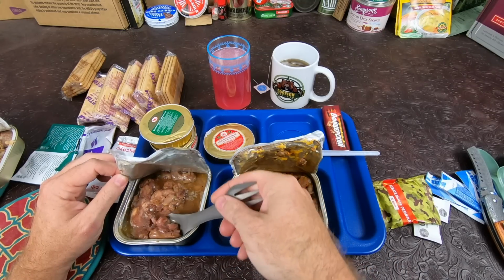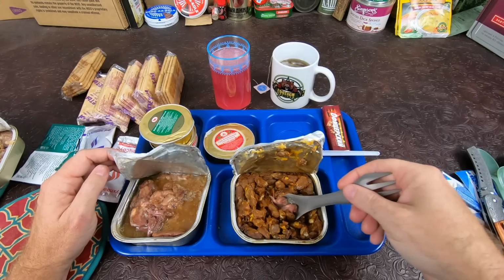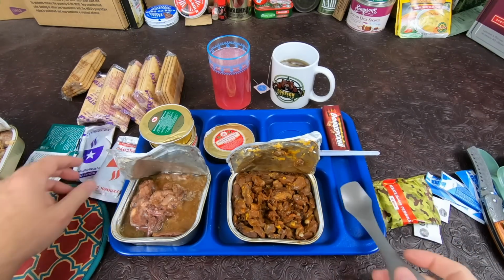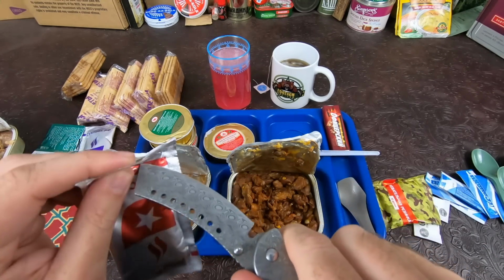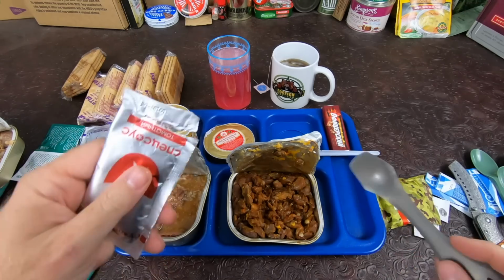So we'll start mix and matching a little bit of this here, with that a little bit of the beans. Pretty decent. But I do know all too well that this is the star of the show.